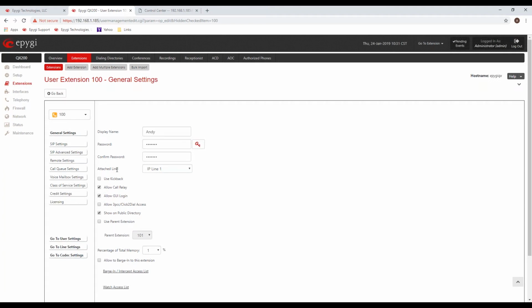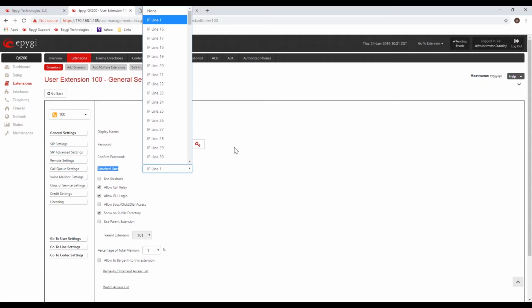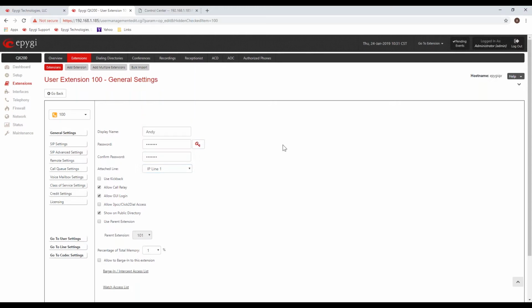All right, so just real quickly, I'm going to click on Edit, go to Admin Settings, Extension 100. You define the user's name. This is the user's voicemail password, which the user will configure when they go to access their voicemail for the first time. And then you define which IP line the phone has been assigned to. So this one is on IP line number 1. IP lines 2 through 15 must be in use, but this one is, so you can use any of the available ones.